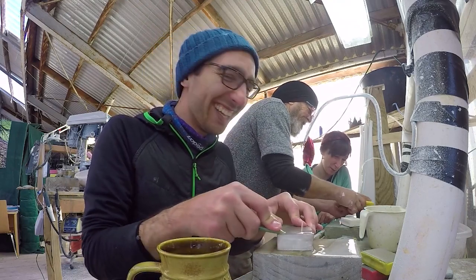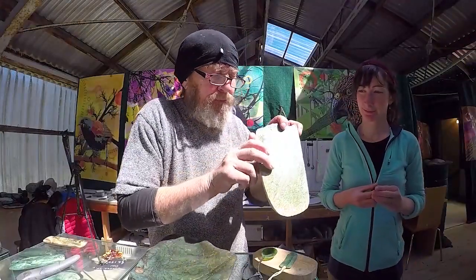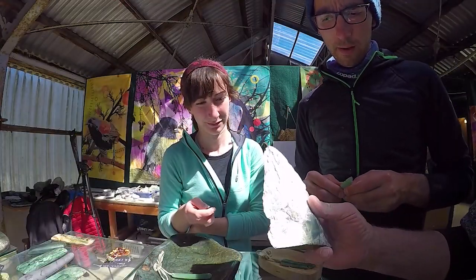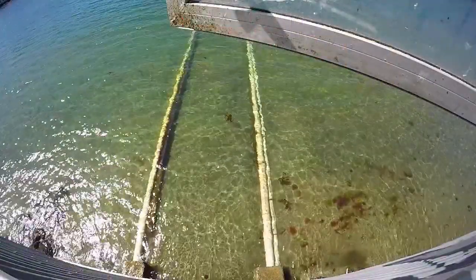After completing the final touches of our sanding, we are then piercing a hole through the jade so that we're able to put a piece of rope through it and actually make it into a necklace. And then we have a well-deserved break, which is having a look at the different types of jade you can get around New Zealand. And Dave is showing us a few tricks on how to show its true colour.